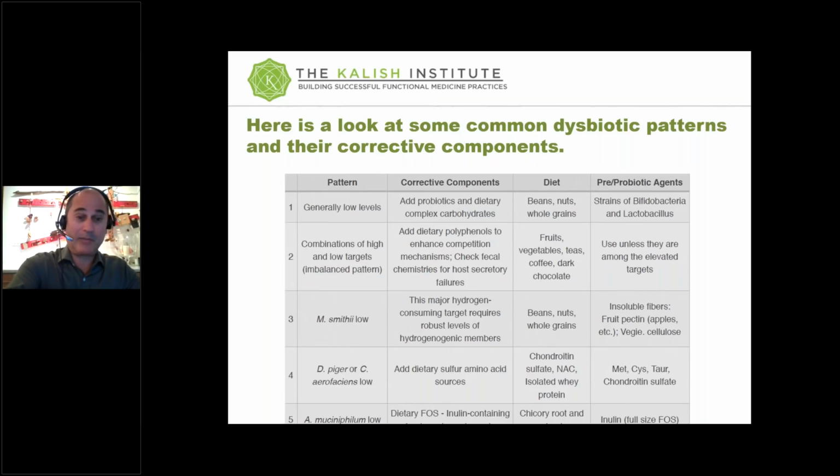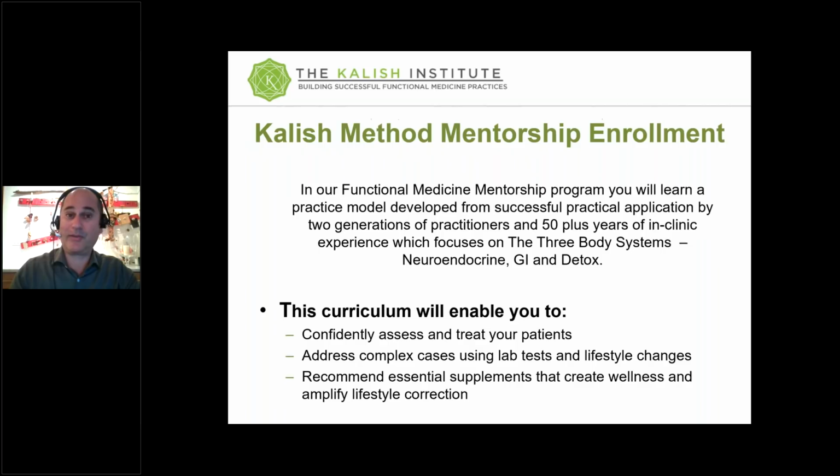If you see item number 2 here, combinations of high and low targets, kind of an imbalance pattern, put in dietary polyphenols or use supplements that have polyphenols in them. If M. smithii is low, again, you're thinking about fiber. If D. piger is low, you're thinking about methionine or cysteine or taurine or chondroitin sulfate, some sulfur compounds. And if Akkermansia muciniphila is low, you're thinking about inulin. So there's a bunch of treatment options there for you.